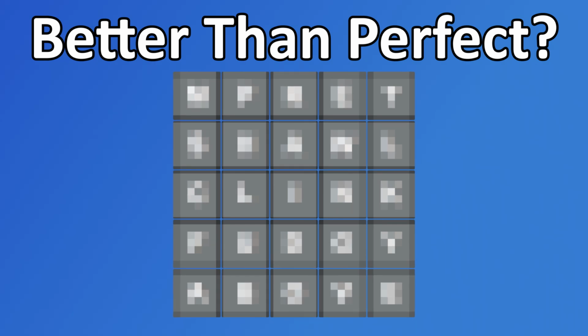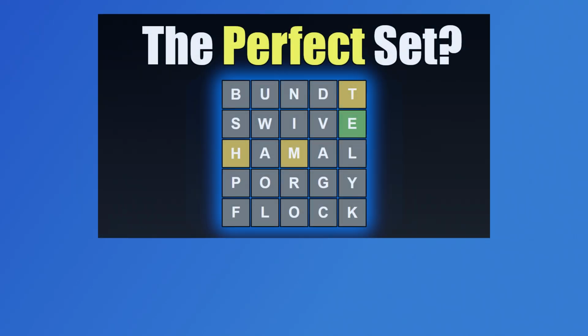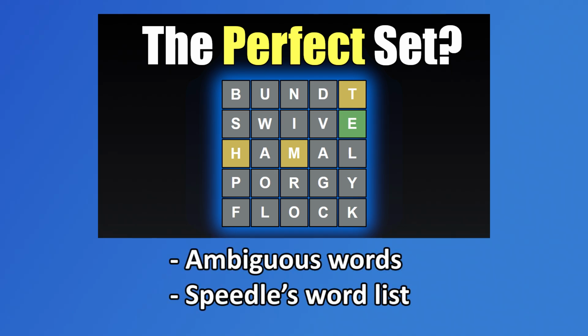There isn't a set that's better. There's actually two sets. Let me explain. Now, for this video, I'm going to assume you've seen my previous video about this topic. There's some background and concepts introduced there that we're going to be revisiting. If you haven't, the link will be up there in the corner. Just make sure you come back when you're done.